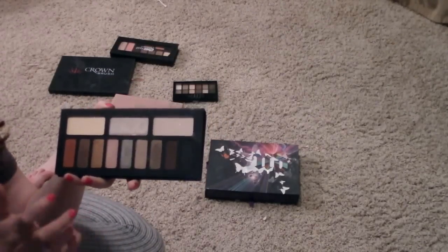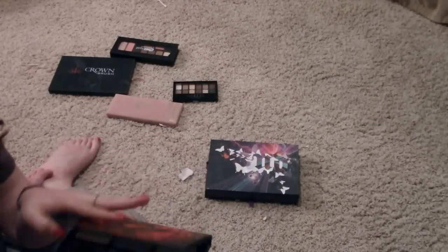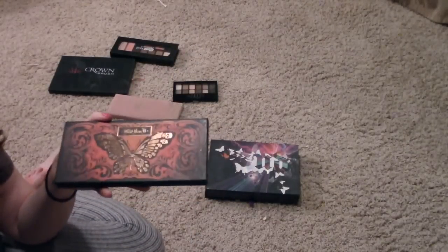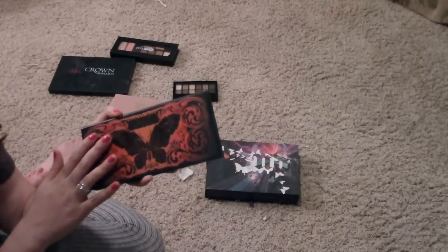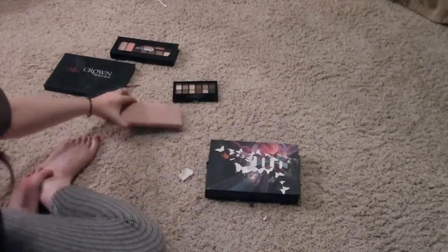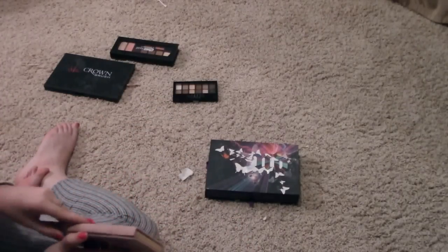I just have a really hard time creating nice looks with this, and so I've used it maybe twice. I've swatched all of the colors a couple times, and the colors are gorgeous, but they just don't work on my eyelids. I don't know what it is about my eyelids, so I am sadly going to have to let this one go. I'm also going to be letting go of my It Cosmetics Naturally Pretty palette.